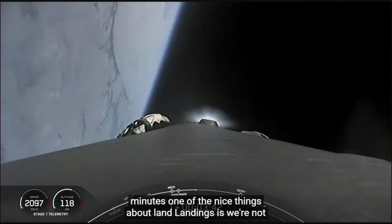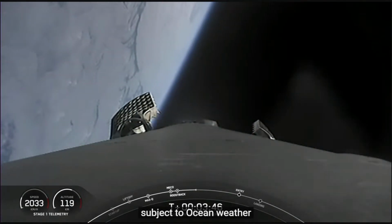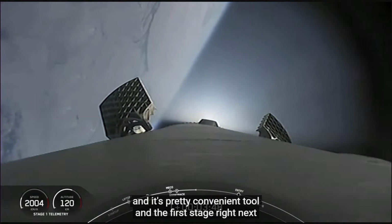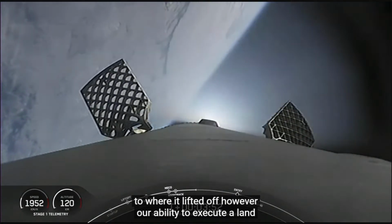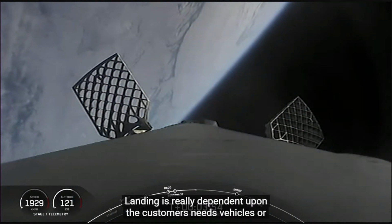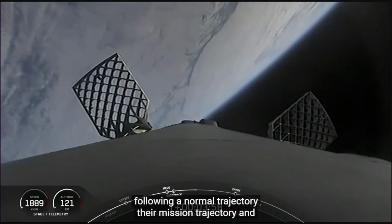One of the nice things about land landings is we're not subject to ocean weather, and it's pretty convenient to land the first stage right next to where it lifted off. However, our ability to execute a land landing is really dependent upon the customer's needs. Both vehicles are following a nominal trajectory. Their mission trajectory and performance needed by the satellite determines if we can return to land.